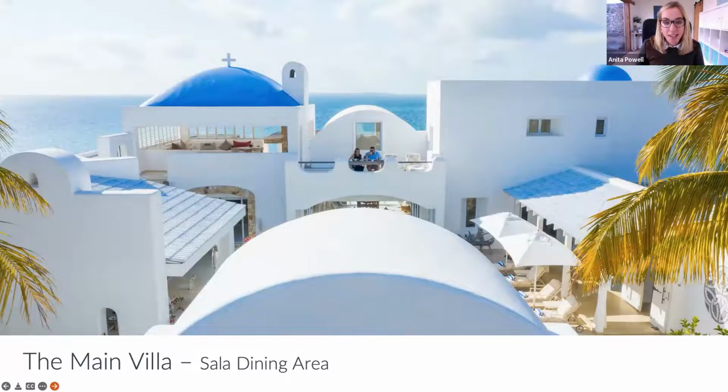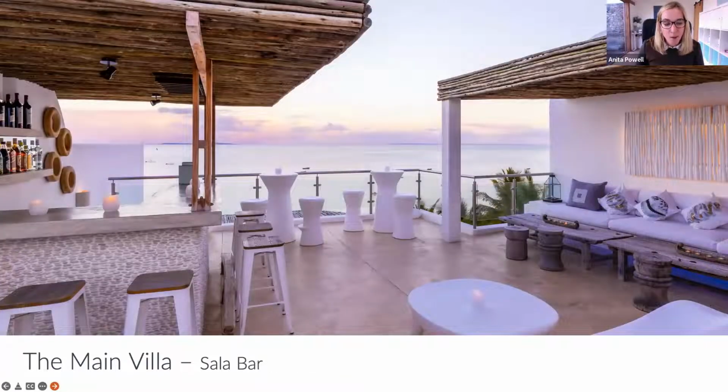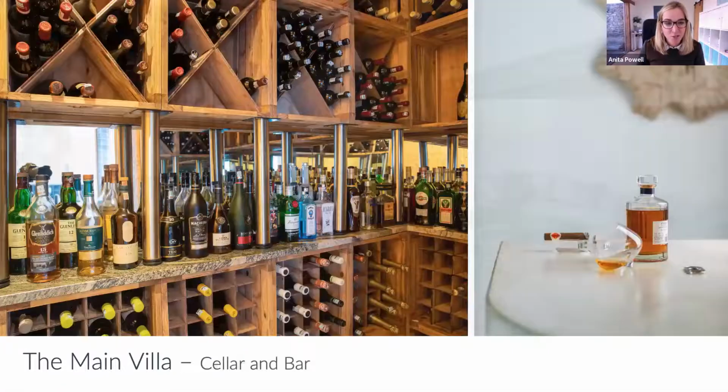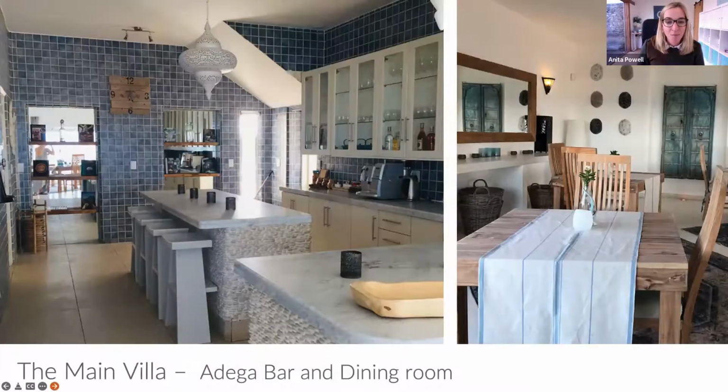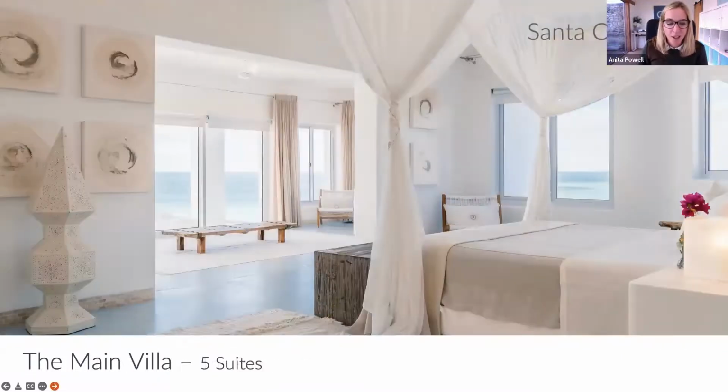And then we have different dining areas. There's always somewhere private, and every night I'll set up dinner in a different location for the guests. This is our sala bar, where guests will meet for pre-dinner drinks and after-dinner drinks if they want to. They have an amazing cellar and bar, and our dining area and bar area as well. And then we have our little boutique, the Pansy Shell, which has some amazing little items and curios to buy.